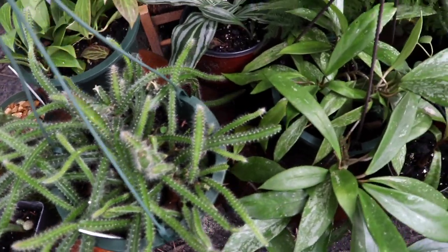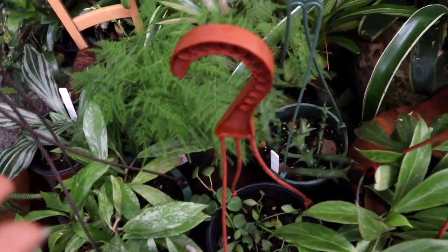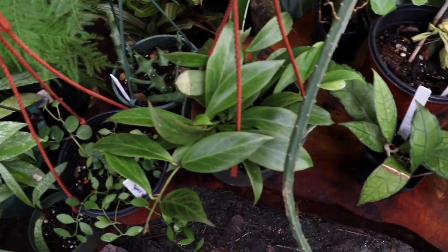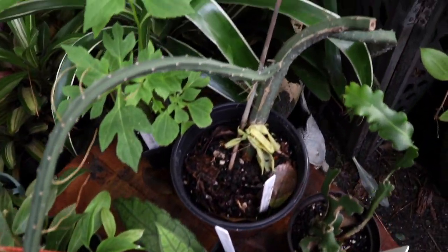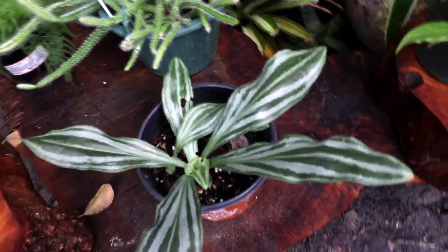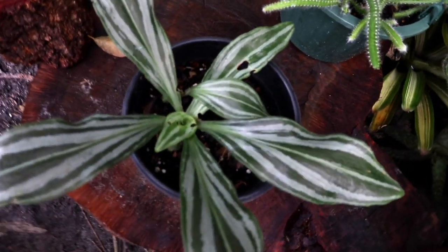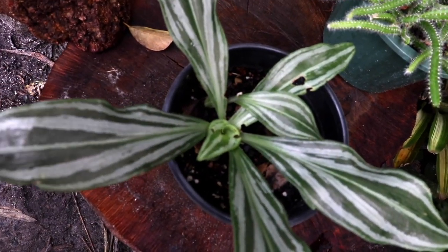Now I do have to admit there are a couple of plants that I didn't include in here simply for the fact that they are duplicate plants, and when I get to those plants I'll let you know which ones did have some duplicates. So the first plant that I'm going to be showing you is this wonderfully tropically delicious plant right here, and believe it or not, this one in particular is an orchid.